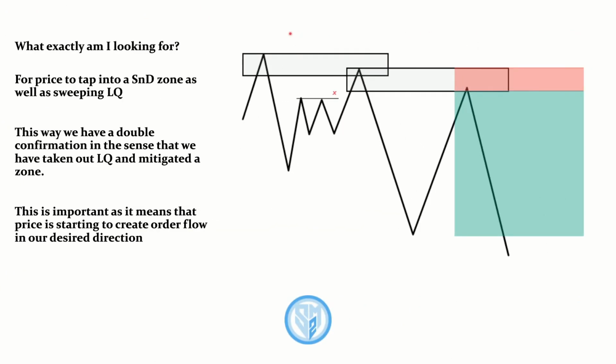Alright everyone, so to kick things off with this video, we're just going to be talking about what exactly I'm looking for when I'm talking about this golden sort of best confirmation. As simple as it is, what I'm looking for is for price to tap into my supply and demand zone, as well as sweeping liquidity. So we can see that here.